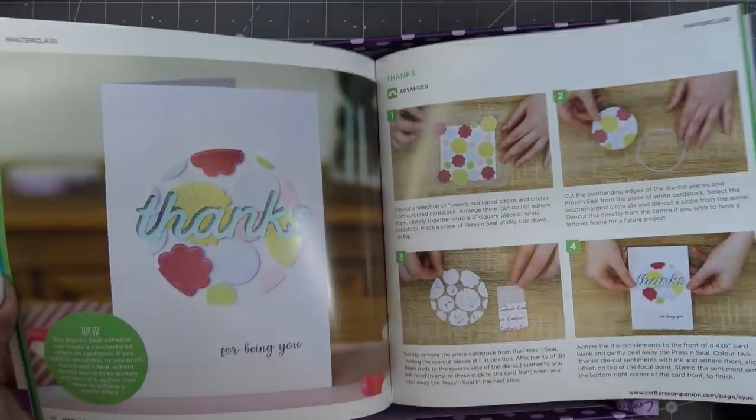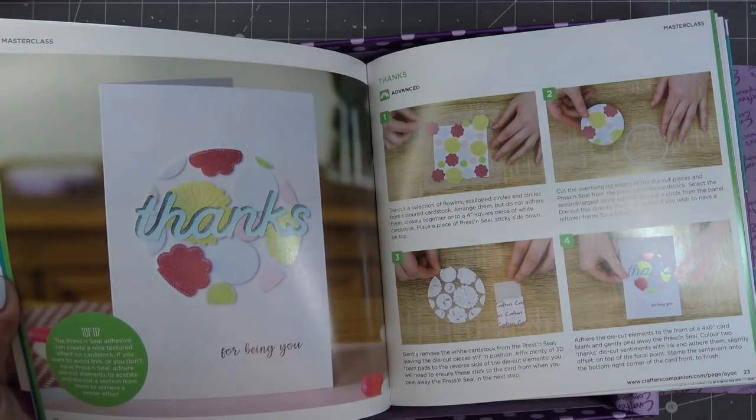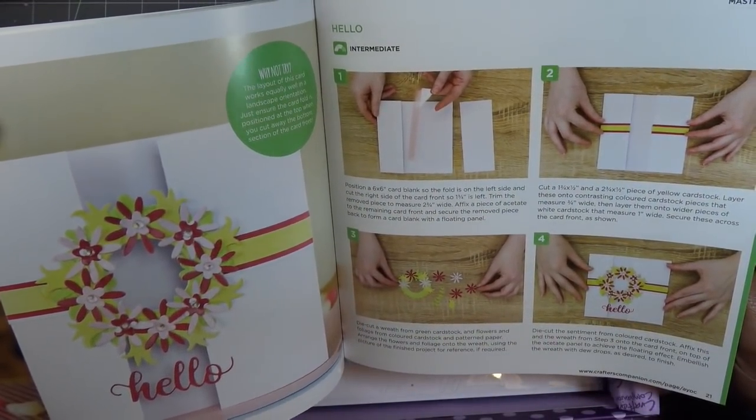Oh, this is cute. So this is funny. I've been thinking about doing something like this recently. Arrange them down, seal them closely. Place a piece of press and seal, sticky side down on top. Oh, what's a bummer is I don't have any press and seal right now. That's a cute idea. I'll have to grab some press and seal. We'll come back to that. We'll revisit that later.